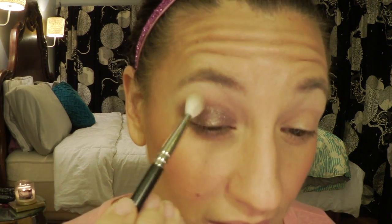So all I wanna do is just go in with windshield wiper motions, and this is a 217 by MAC. I have a million of these. Every time I go to MAC, I seem to buy another one because they last forever, and it's basically the only eyeshadow brush pretty much I ever use. So it's nice to have them. So we're just using those windshield wiper motions to distribute that product. I mean, already look how gorgeous.